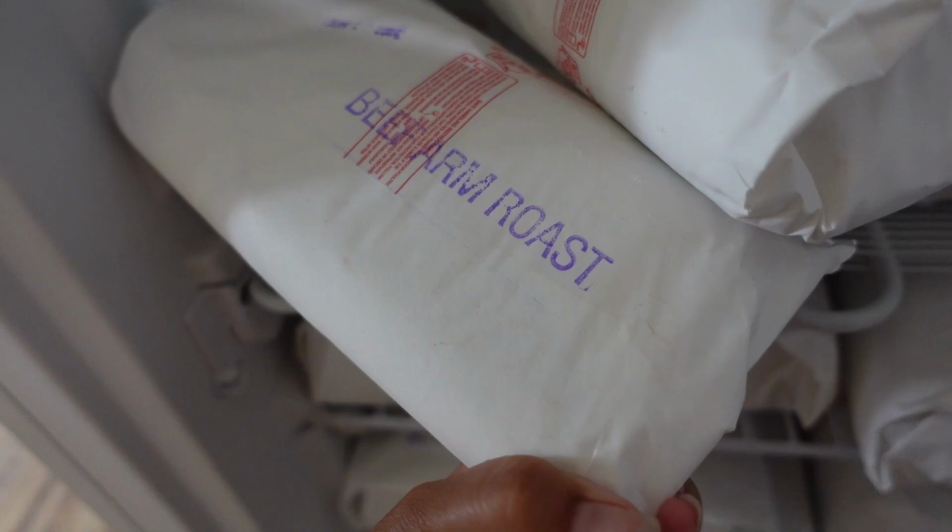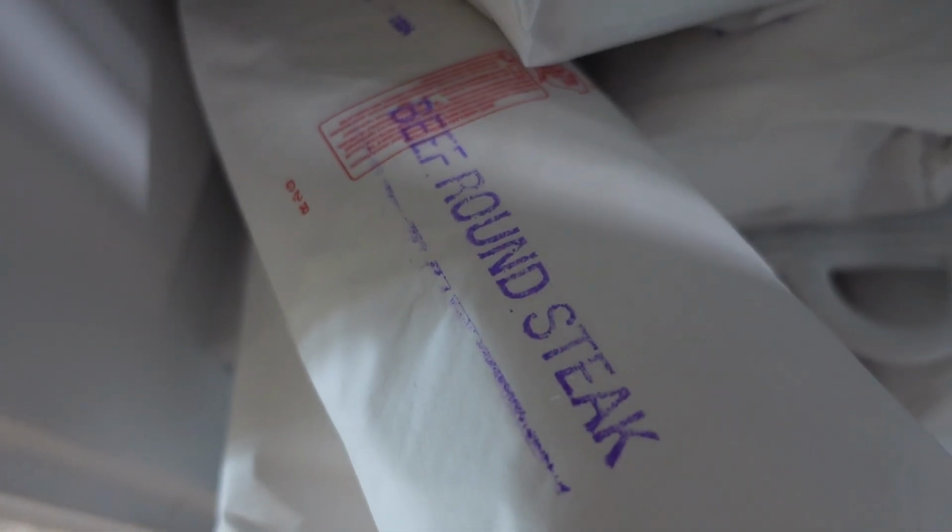We got 6 arm roasts. I don't know what it looks like yet. I haven't taken it out of the package, but we got some arm roasts, 6 of them. We got 4 rib steaks. I have round steak, 8 of those. Sirloin, 4 of them. We got 6 things of liver.